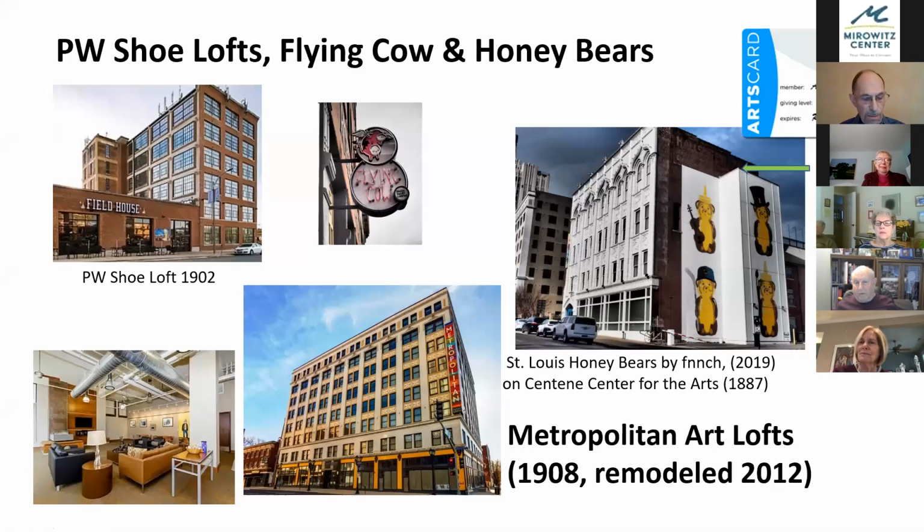The building itself was erected in 1889 as Jacob Mahler's dance studio. In 1907, it was redesigned for the first time for the Knights of Columbus, it became a Masonic Medina temple, and then was redesigned again in 2006 for Centene Center, and houses 24 art organizations, some gallery space, a small performance space, and is a really excellent reuse of this classic 1890s building. The bottom two panels show the 1908 Metropolitan Building, which is at the corner of Olive and Grand.